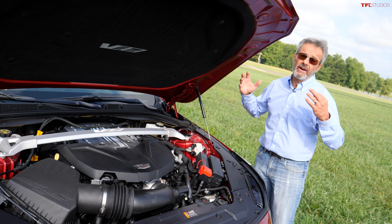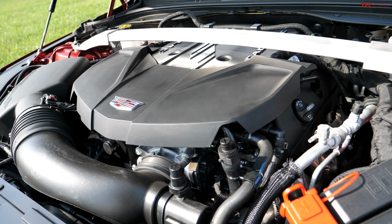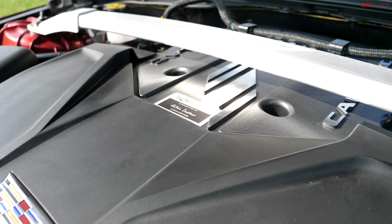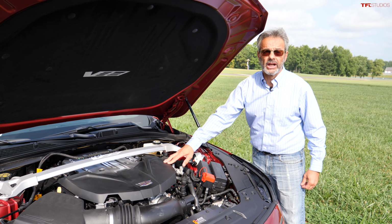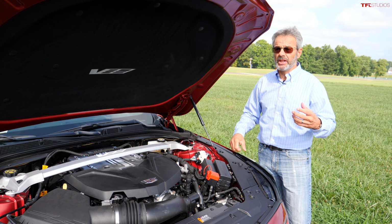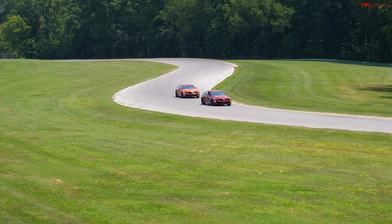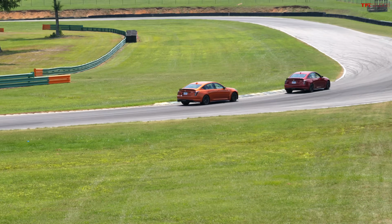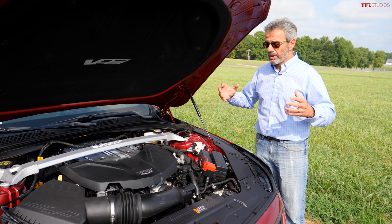Now under the hood of the CT5-V Blackwing, this is an LT4 6.2 liter supercharged V8. The numbers, are you ready for them? They're pretty astonishing. 668 horsepower, 659 pound-feet of torque out of this engine, and that puts it above anything else that's out there. The only thing you could really compare are cars that don't compare, like a Hellcat or something like that. But if you're talking M5, any variant, even the competition, this makes more power. AMG cars, this makes more power. Audi RS's, more power than those. So a really impressive vehicle.